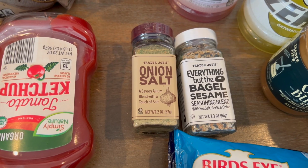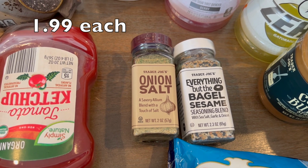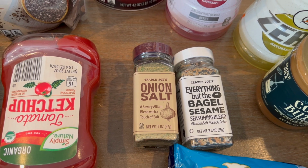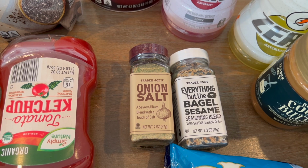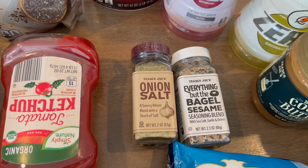And then picked up these 2 seasonings from Trader Joe's. This is the onion salt. I use this with everything. It's just amazing, really delicious, goes with everything, kind of kills 2 birds with 1 stone, being onion flavoring and salt, and then everything but the bagel. Of course, that is also a staple and also seems to go with everything.